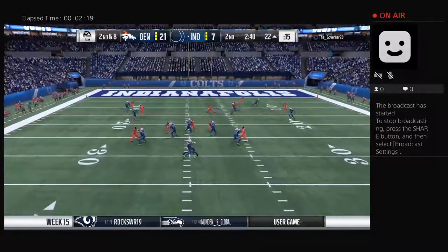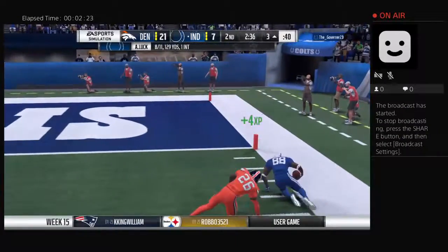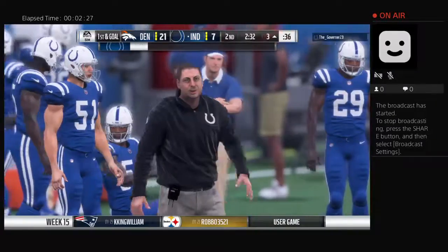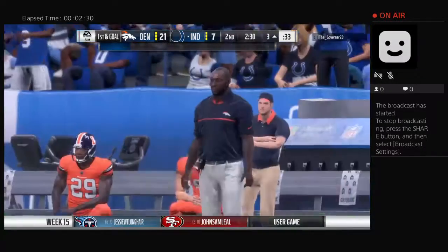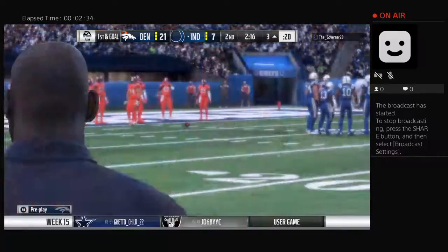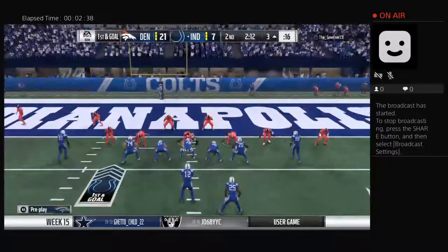To throw on second down is Luck. That is caught inside the 5. And stopped a few yards shy of the goal line at the 3. The passing game for the Colts finding its stride, another first down. Well, they don't need to run another play here before the 2-minute warning. Let's see if they do it anyway.